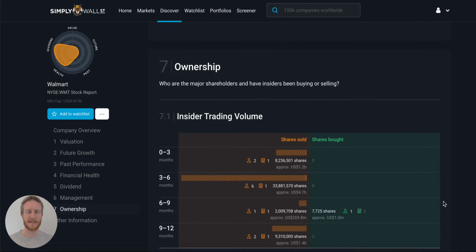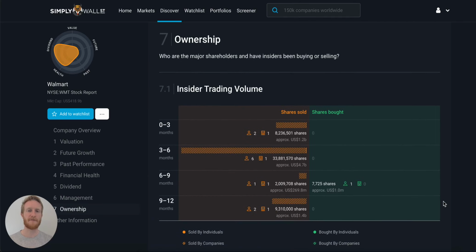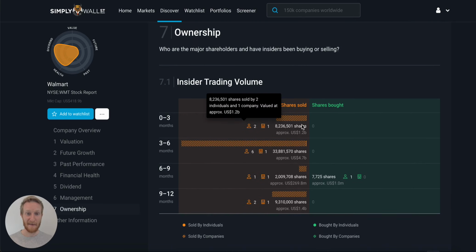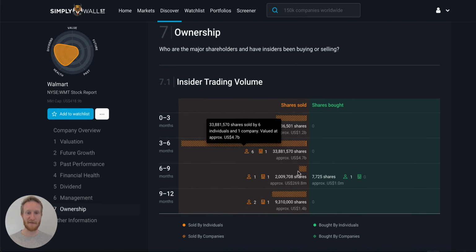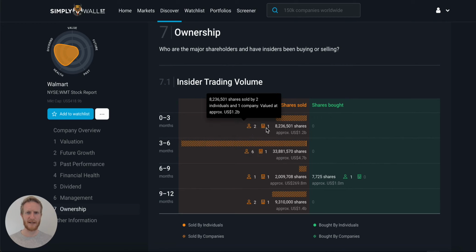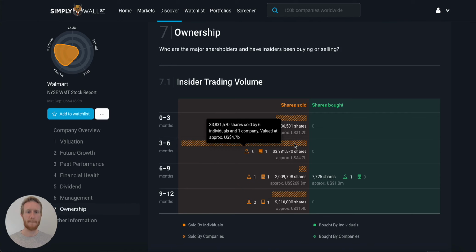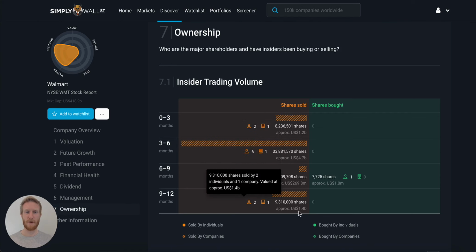Now, the next part I check is ownership. And this is similar to what I was mentioning before. It's the insider buying and selling and what the shareholder registry is made up of. So we can see here that actually it seems like there's been a lot of selling from insiders. 2 individuals here, 1 company, 6 individuals, 1 company, 1 individual, 1 company, for values of like 1.2 billion, 4.7, 269 million, 1.4 billion. So that's a lot of selling and not much buying.